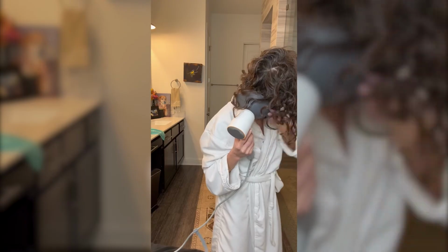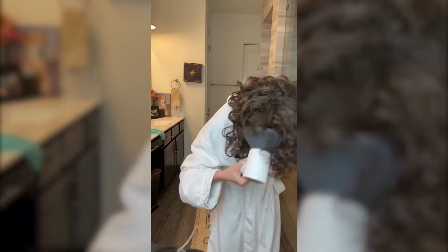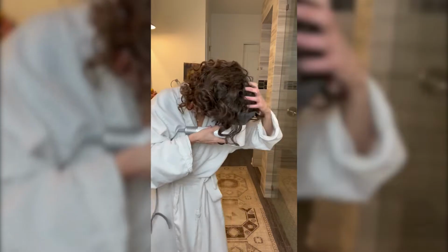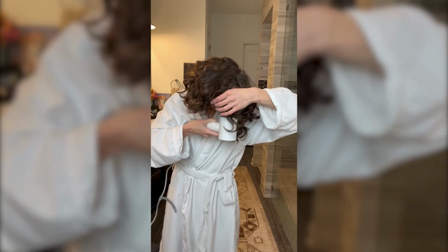Now the next step I do is, as I've really built that cast, I'm going to start flipping my hair from left to right and continue drying at the roots as well as flipping all the way over. That is what is going to give you your lift. That is what's going to give you your root lift.